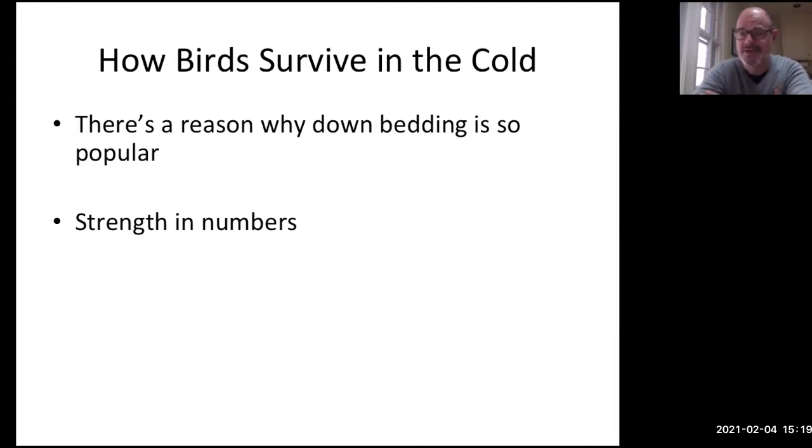Strength in numbers. During breeding, mating season, there's a lot of territoriality, not a lot of group behavior, much more group behavior in the wintertime. You may see just enormous flocks of robins this time of year, sort of marauding from one place to another. Marauding is probably not exactly the right verb to use with robins, but anyways, going from one place to another. Birds, especially overnight, will gather close to each other to share warmth. They will sometimes gather in cavities, roosting boxes, in order to share warmth as well.